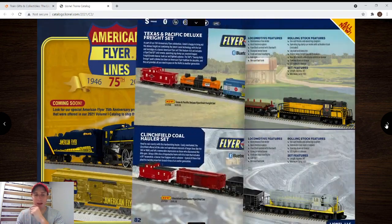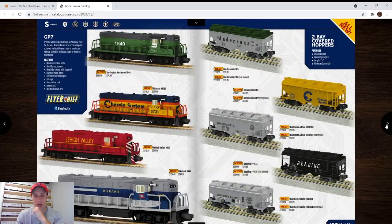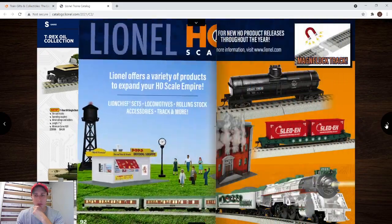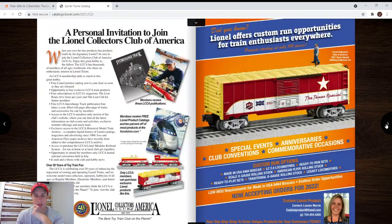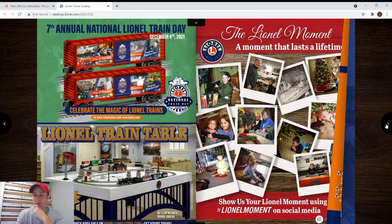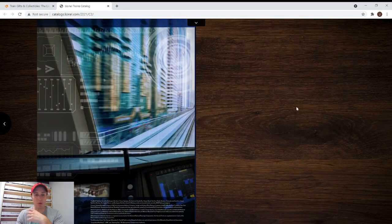American Flyer, obviously I don't do American Flyer. But some cool offerings there if you're into American Flyer and S-Gauge stuff. And it looks like that's pretty much it. And we're at the end. So that's the Lionel Volume 2 catalog for 2021.